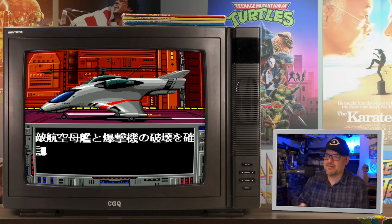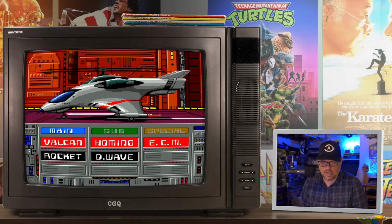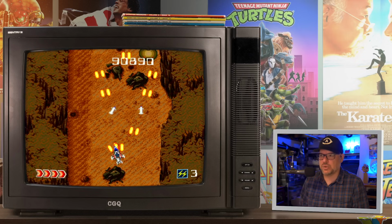So now, again, we're just going to have more story. I'll just hit run to skip it. So now you can choose between the homing missile and that D-Wave thing. I don't know what D stands for, but we're not going to use that yet. I have down in my notes here when to start using that, and we're not there yet. So we're going to leave our configuration the way it is. But there's a couple levels later in the game where I feel like if you don't use the D-Wave, you're putting yourself in a world of hurt, so you don't want to forget to switch.